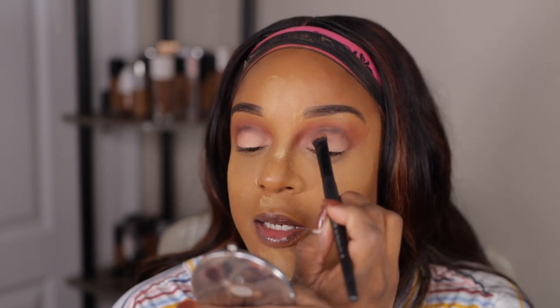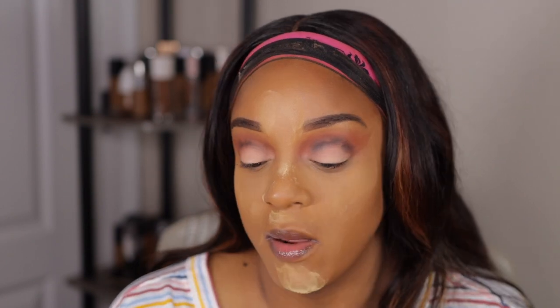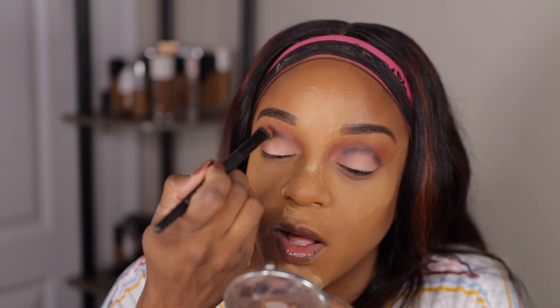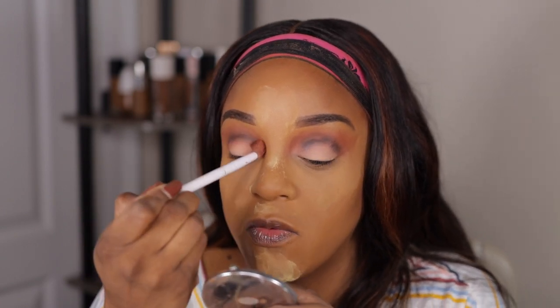No sense looking at a tutorial and not following directions, right? Or following the steps, if you're trying to achieve the same type of look. Get your brush and go directly over the black line.